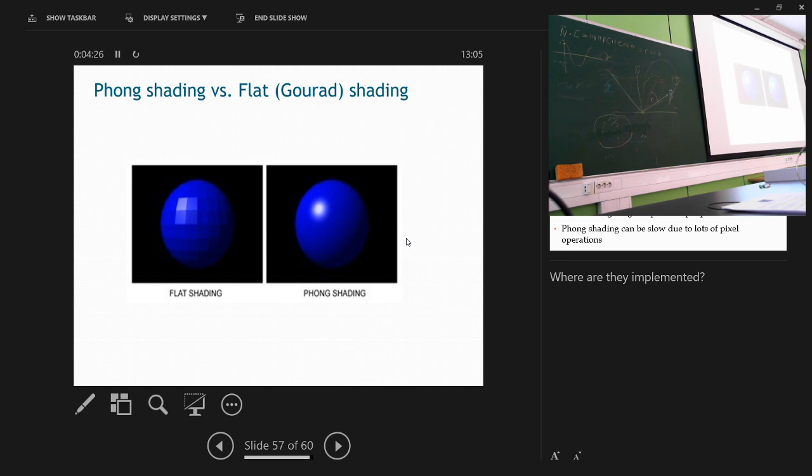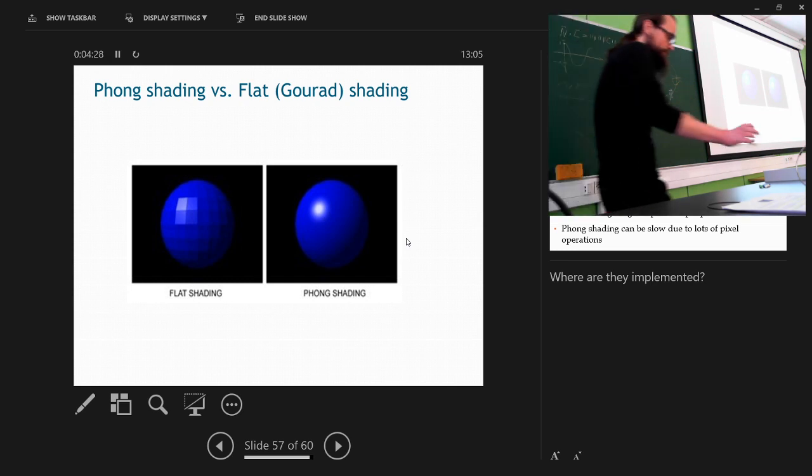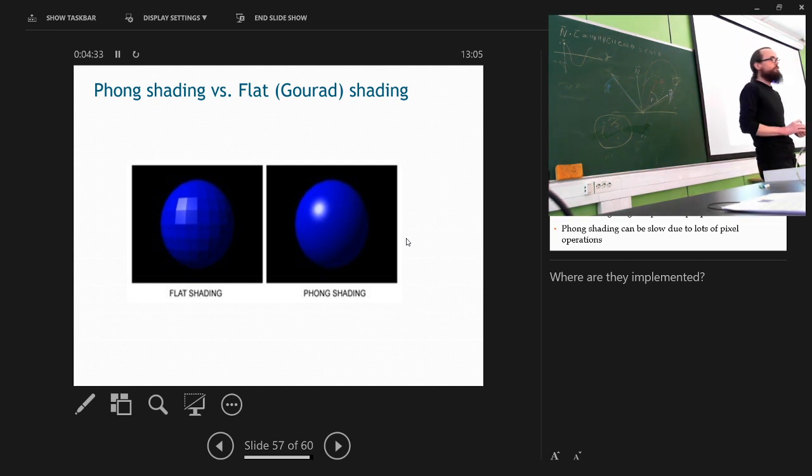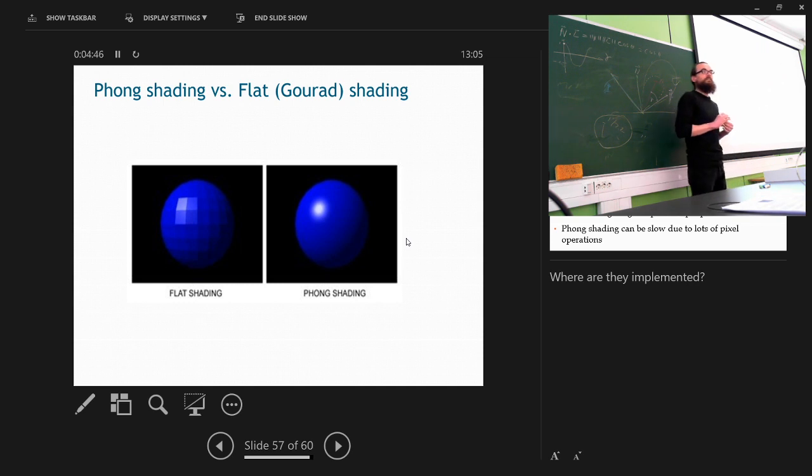Okay, so just before we end up, I just would like to talk about where we do the computation of the Phong components. So you have two possible ways. You mentioned this a few minutes ago. So you have two places where you can compute this Phong model in the pipeline.